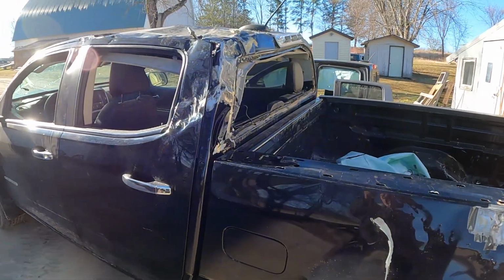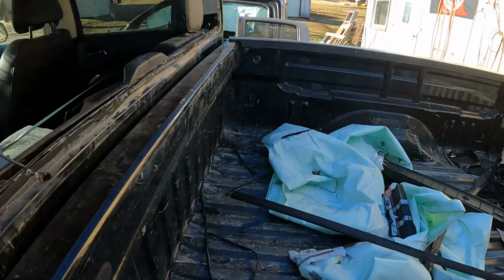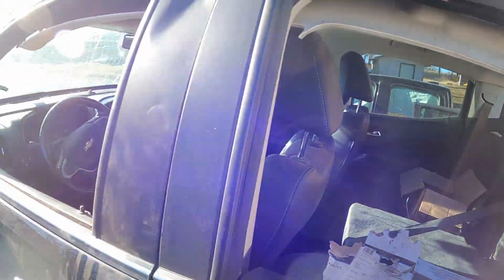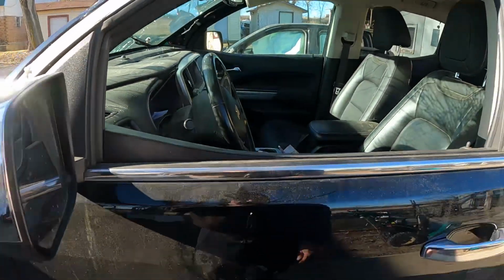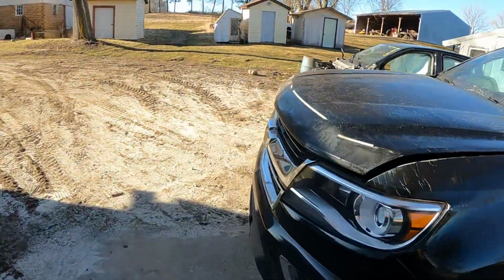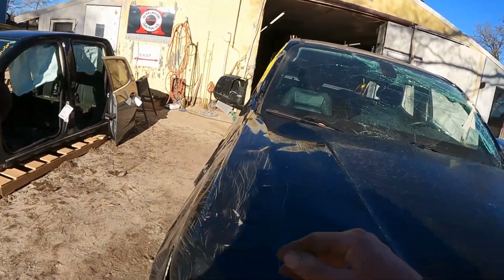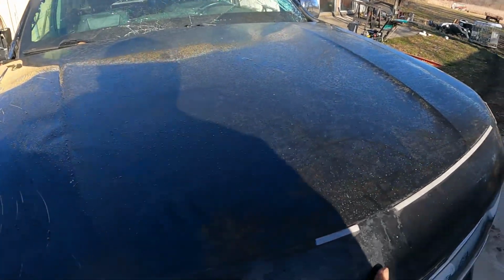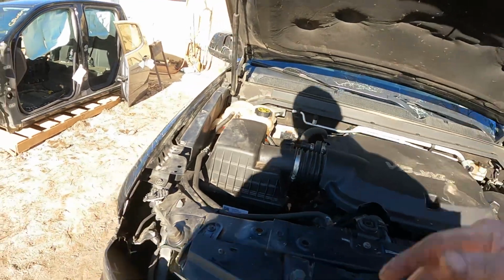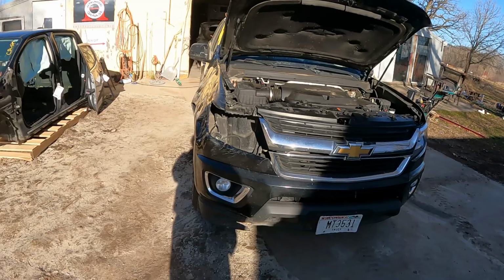yeah, there's your cab. And like I say, it blew both airbags out, and I pulled the airbags out of the ceiling in it. Like I say, pretty decent truck before it got wrecked. I pulled up the hood quite a bit, but I'll see if I can pop open this hood here. Okay, yeah. I'll get into the interesting part of my video now.